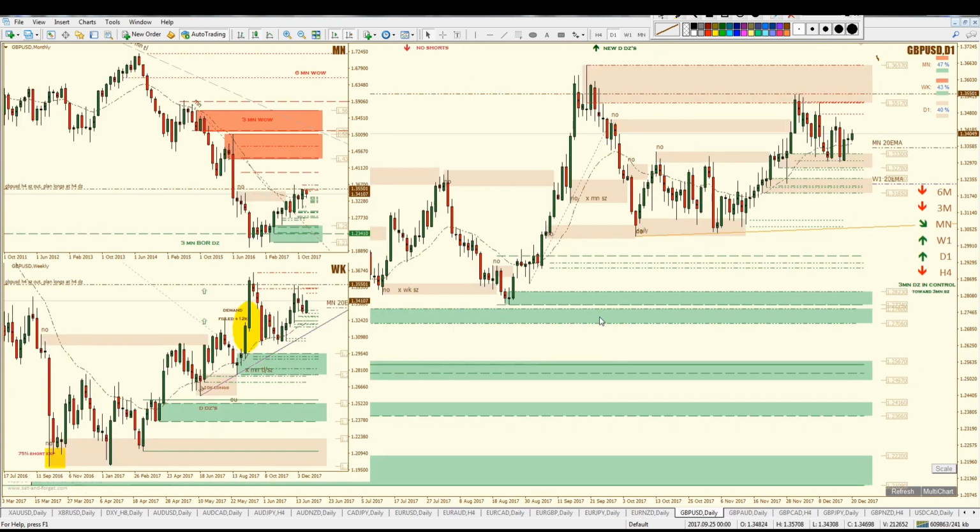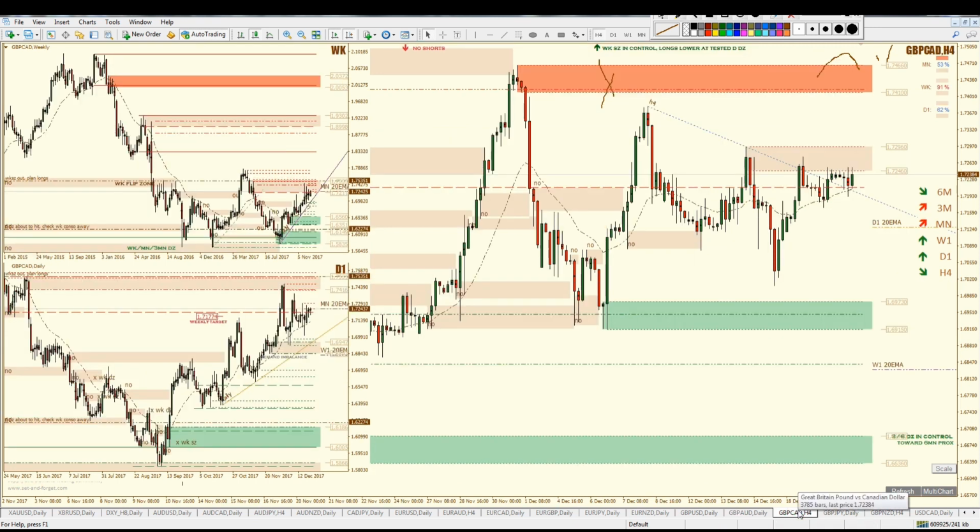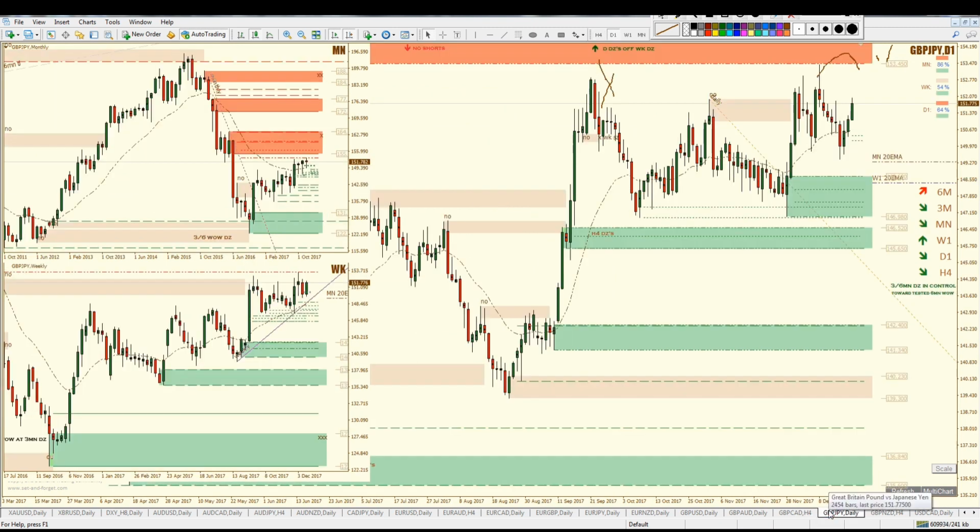Pound US dollar, waiting for it to break out of this range area because it's such a mess. So once it breaks up through here, then I'll look to take trades to the upside. Pound Aussie, mess. Needed to either drop to weekly demand for longs or break higher, past all this trading here. Pound CAD, same thing, mess, weekly supply in control. Not taking any trades. Pound yen, messy.